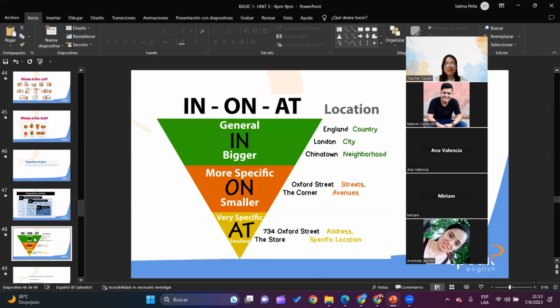Okay, so how can you understand this too? Vaya, ¿qué otra forma lo pueden ver para que memoricemos, digamos, el orden o la intensidad que abarca cada uno de ellos? In is the general. In is the bigger, ¿ok? Cuando ustedes dicen in, es como el general, el más grande de todos, ¿ok? That is in. When do we use in, guys? When you talk about countries, when you talk about cities, or when you talk about neighborhood.